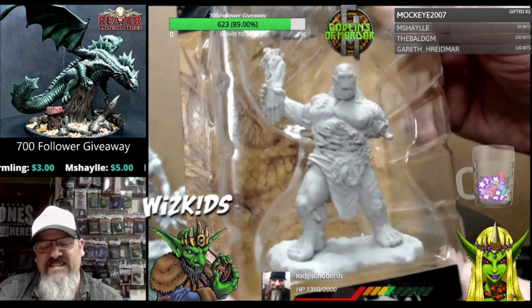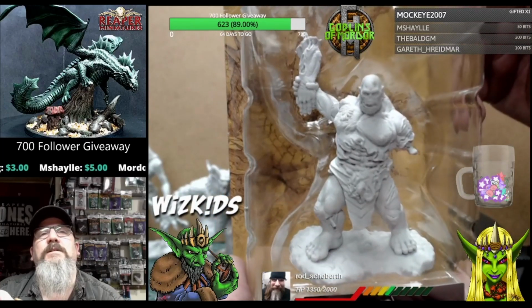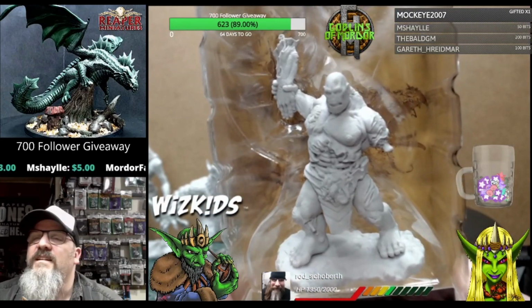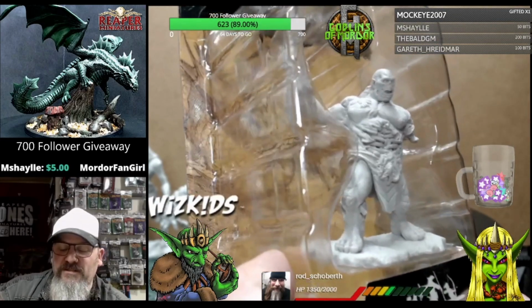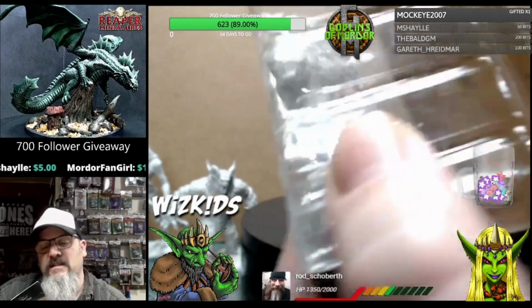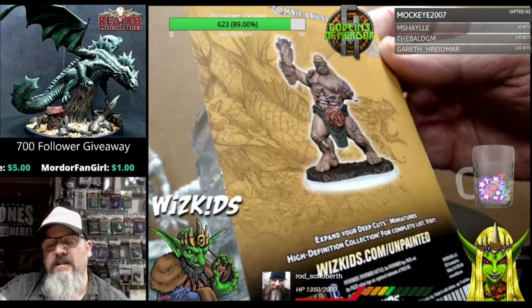Yeah, that is nice. It's a very, very nice sculpt as well. It is very much like a hill giant zombie. It probably is a hill giant zombie. I'm going to say it is now that they've said that. But that's the Zombie Brute.